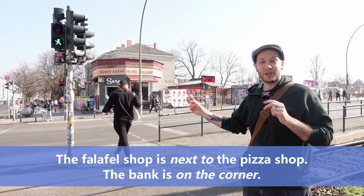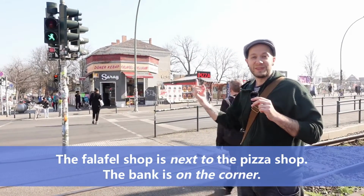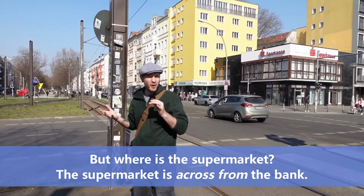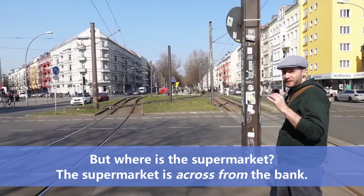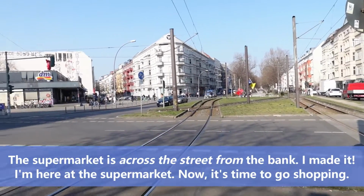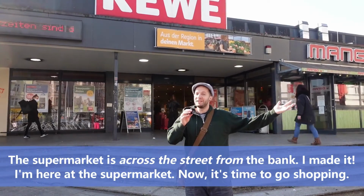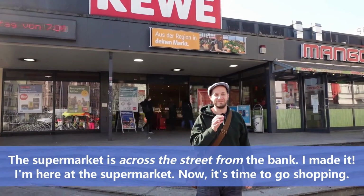The falafel shop is next to the pizza shop. Next to. The bank is on the corner, but where is the supermarket? The supermarket is across from the bank. The supermarket is across the street from the bank. Across the street from. I made it. I'm here at the supermarket. Now it's time to go shopping.